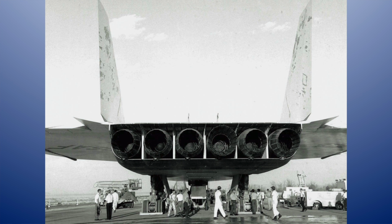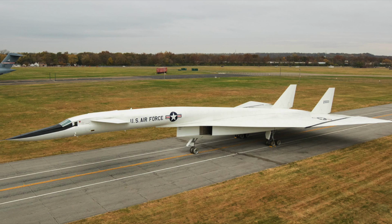They're only the second largest plane engines ever developed. The largest were used in the SR-71. As this plane was flying and being developed, they came up with a lot of innovative ways to get rid of the heat. One of the ways was the white paint. If you'll notice, everything is white.